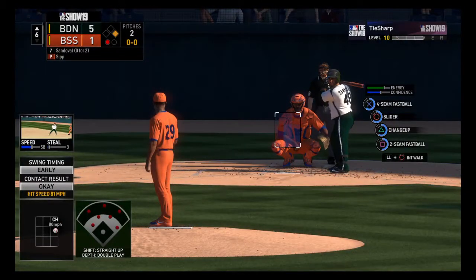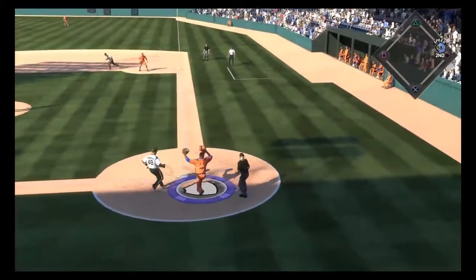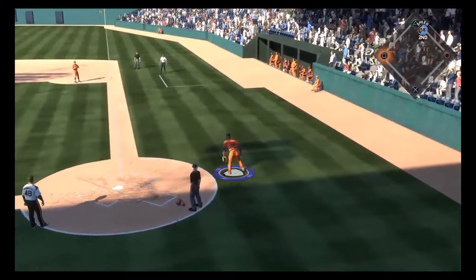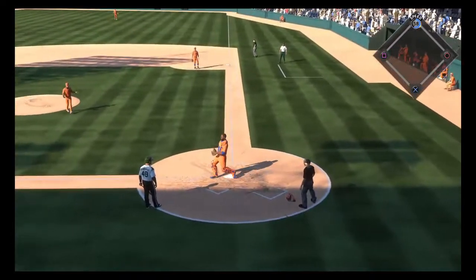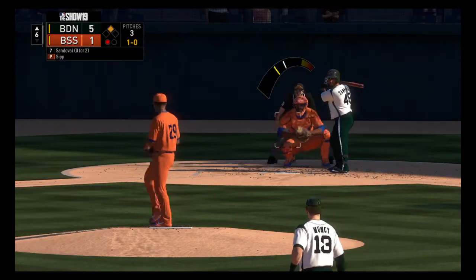Stepping into the box, Pablo Sandoval. No hits in 2 trips to the plate for him in the ballgame. In the dirt here. And forget about the double play now as he'll move up to second here on the wild pitch.